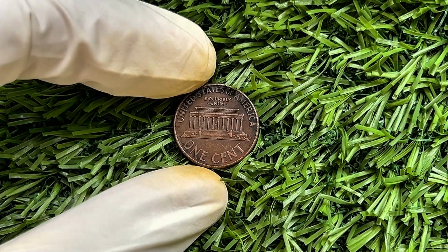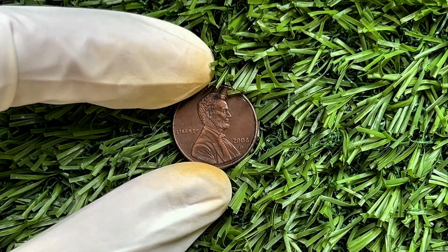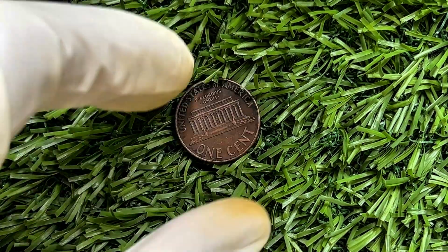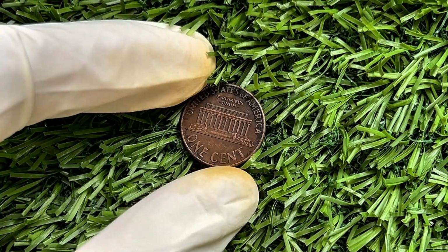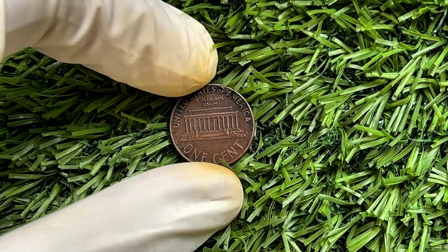The 2008 D Mint Mark penny, in case you didn't know, was struck at the Denver Mint. It's a part of the Lincoln series, but here's the kicker: there's one particular variety of this penny that's absolutely rare. We're talking about the double die variety. Now, hold on, before you start thinking I'm just throwing fancy words at you, let me explain.